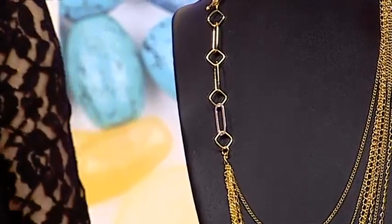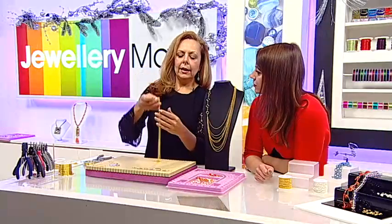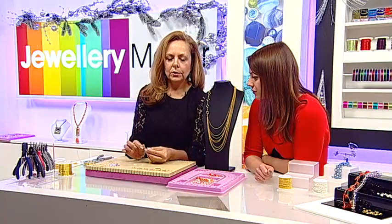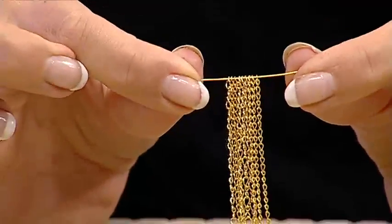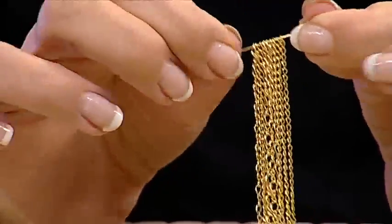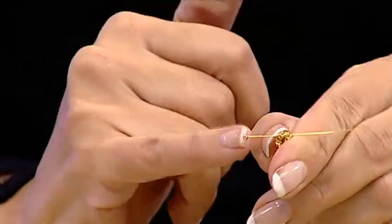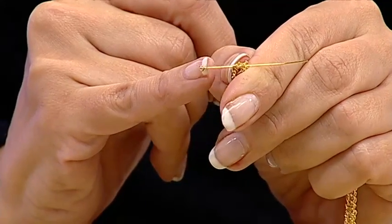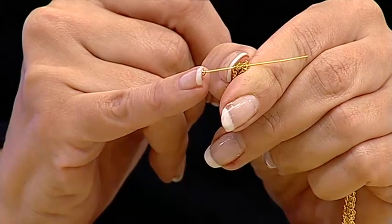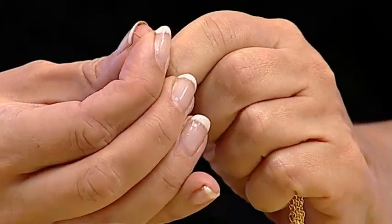Stunning. So what I've done is I've cut all these different sizes, lengths of chain, and then I've threaded them onto one of the head pins. So this is this sterling silver head pin that's coated with gold colour. And then I've got probably about 3 or 4 centimetres on the end of my head pin where the little ball part of it is. And then I'm just going to bend that upwards like that.